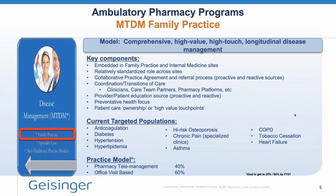As we've grown, we've embedded our pharmacists directly into our primary care offices. We embed them based on panel size at the office. So a small office that has maybe 9,000 or 10,000 patients may have 1 or 1.5 pharmacists in them. Sometimes the office is even smaller than that, and they may have a pharmacist 1 or 2 days a week.